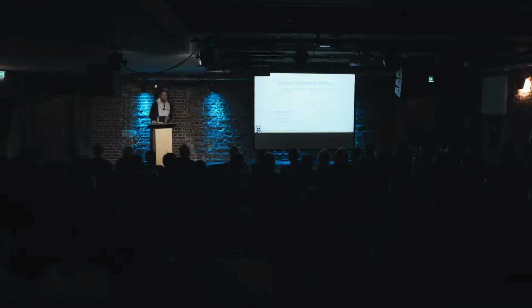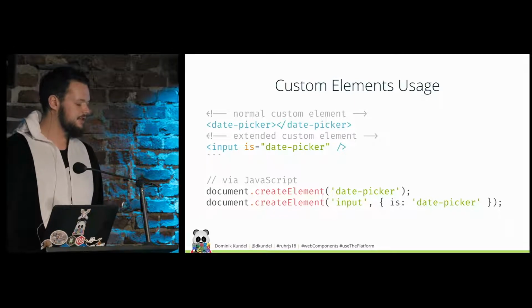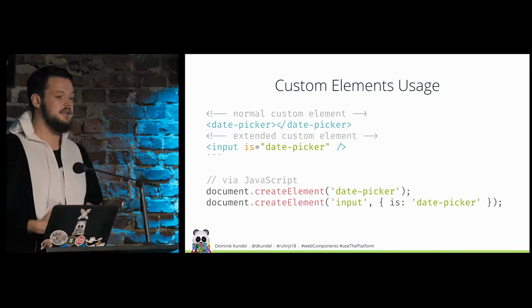And once we have that, we can use it like we use any other component. We can do this in a declarative way in our HTML, in our JSX if you want to use that, because we can also use it imperatively. So document.createElement, and that's passing in the tag name there. And that's actually what Preact, React, and so on do under the hood anyways, meaning you can actually use these tools as well.